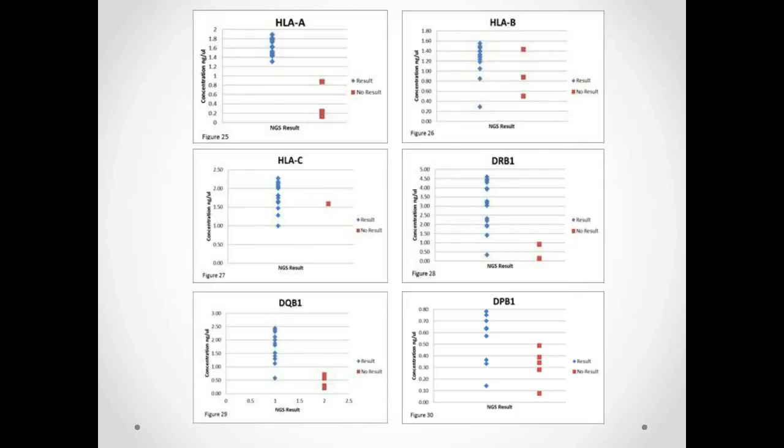To determine the cutoff for our NGS samples, a sensitivity test was done and every sample was sequenced by next generation sequencing. Samples that met our sequence criteria and obtained the correct genotype are graphed on these charts as having a result. So these samples that did work are the samples in blue for each separate assay. Samples that did not meet our sequencing criteria or did not obtain the correct genotype were graphed as having no result, and these are the ones in red.